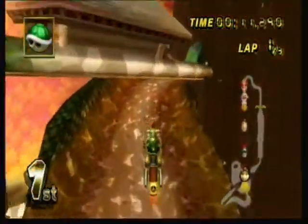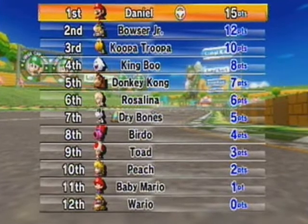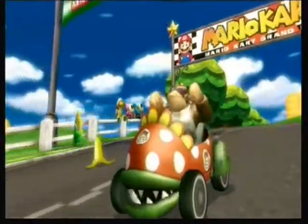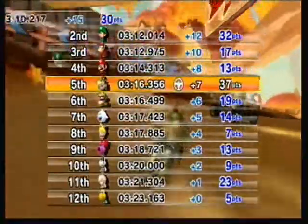But enough about the controls. Let's talk about the in-game stuff. Unlike previous installments, there are 12 racers playing each cup instead of the usual 8. The point system has been changed due to this, which is fun because if you get 5th place, you still have a chance to win.